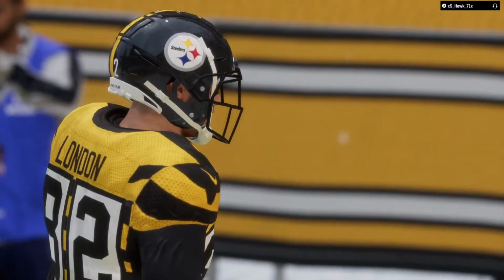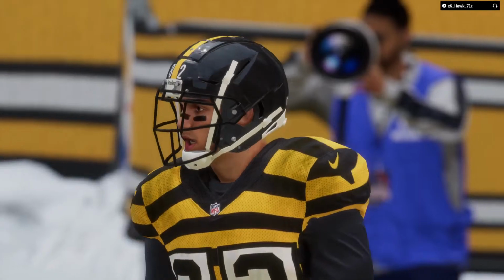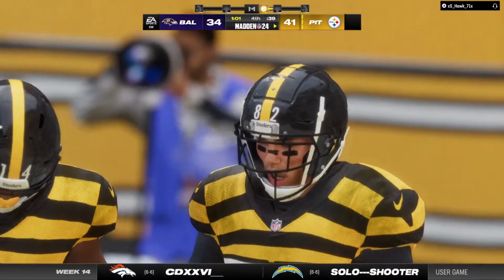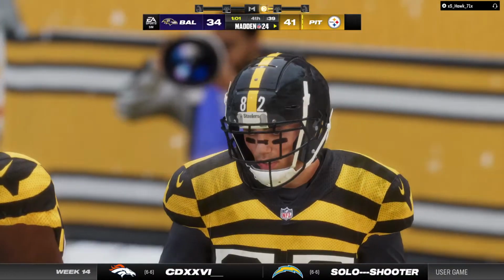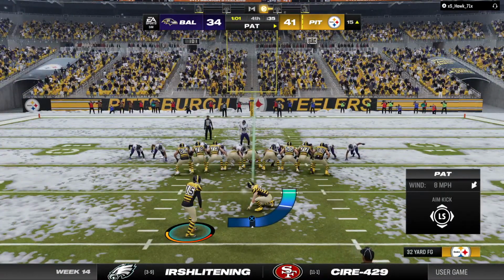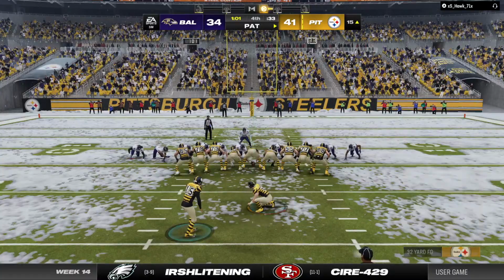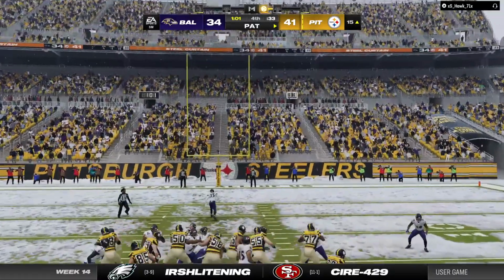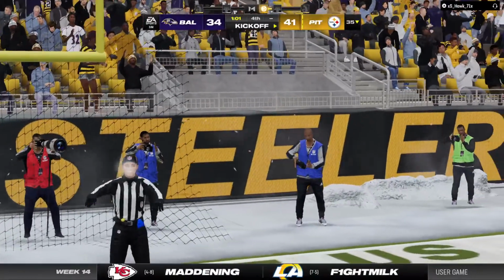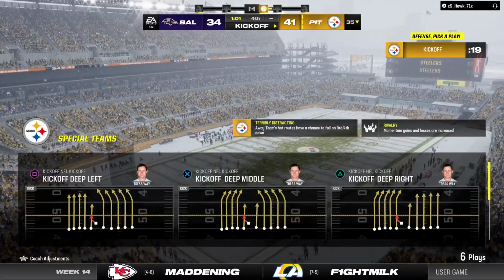Touchdown! Drake London with his 2nd TD of the game, his 6th on the year. And the Steelers get an important score there to extend their lead here in this 4th quarter. Fairbairn now to add the extra point. Oh, how about this? No good. Just his 2nd miss of the year, and our score will stay right where it is.